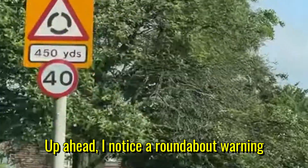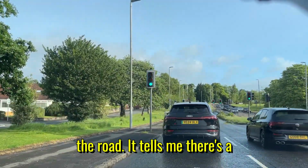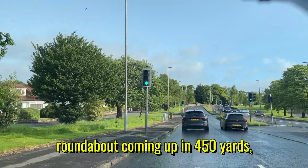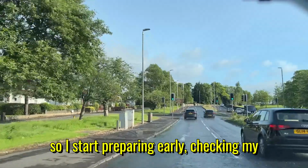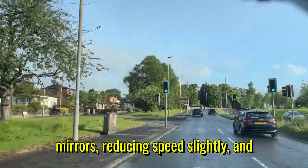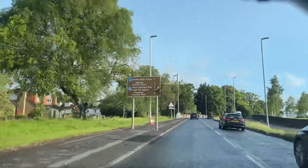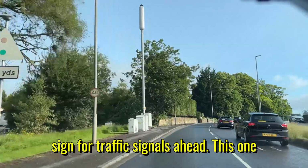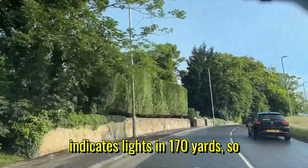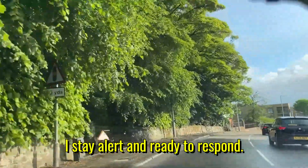Up ahead, I notice a roundabout warning sign positioned clearly on the side of the road. It tells me there's a roundabout coming up in 450 yards, so I start preparing early, checking my mirrors, reducing speed slightly, and staying alert for lane markings and traffic flow. Shortly after, I spot another warning sign for traffic signals ahead. This one indicates lights in 170 yards, so I stay alert and ready to respond.